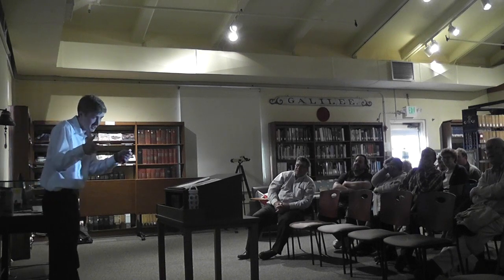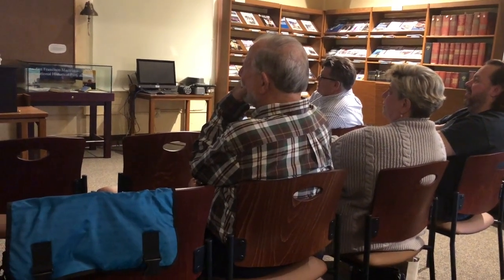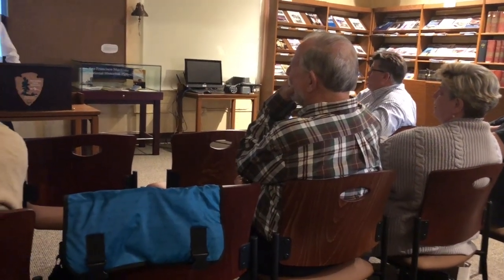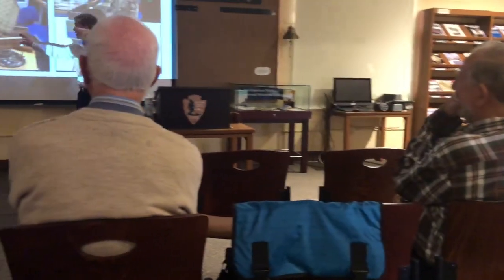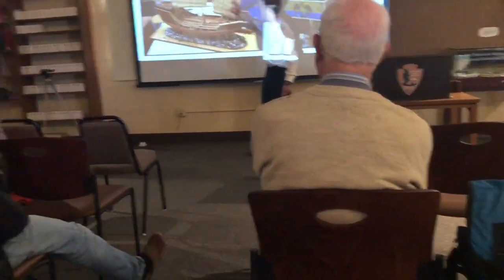And so I was trying to find the right angle to take a photo, and I realized I really couldn't capture the scale of the ship with any photo. So I'll have some photos of the real ship later. But I just wanted to use this photo of the model first to give you an image of what the ship looks like. You can see it has three large junk rig sails.